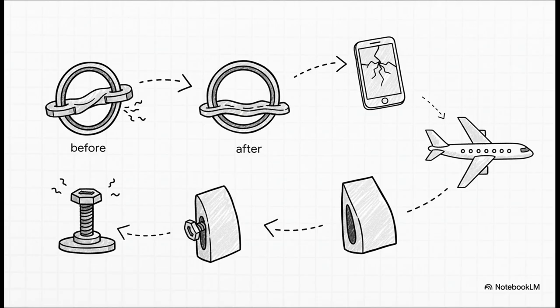What about the vibration damping pads in your phone? Their whole job relies on their viscoelastic properties. From bolts holding up a bridge to components in a satellite, being able to predict and manage stress relaxation is just vital for safety and reliability.